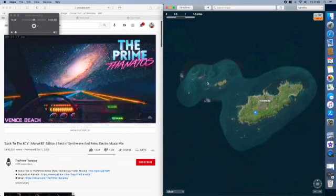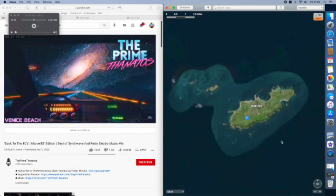And that's pretty much it. This is the Casquets out here, and that's pretty much Alderney.